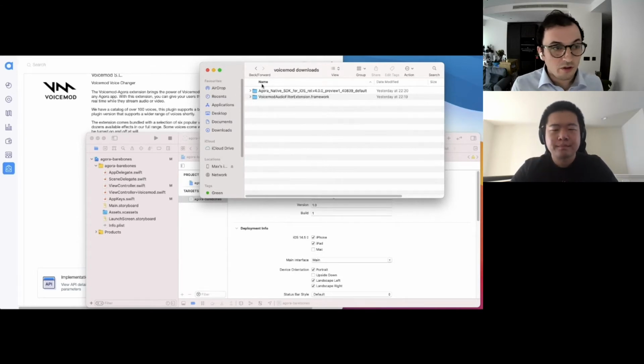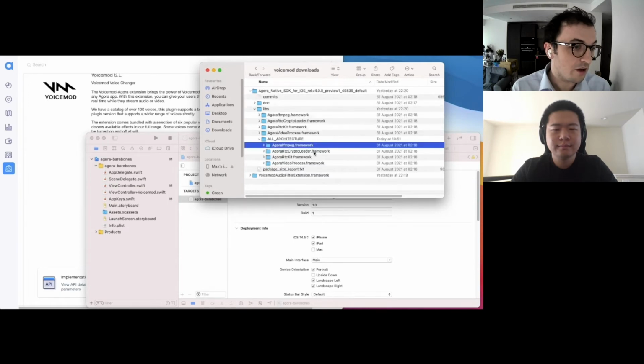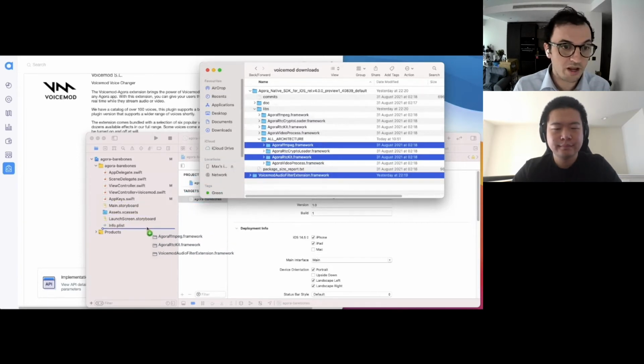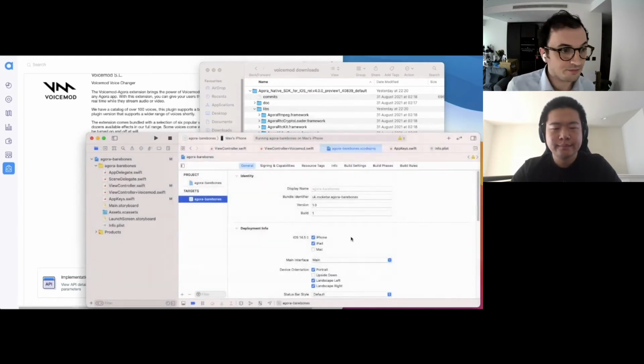For this example, these are the downloads that we downloaded earlier. We need to get from the Agora version, 2 of the frameworks. You might need 4 for other applications, but for this one, we only need these 2, and also the VoiceMod extension there. Drop them into Xcode, and make sure you set them to copy. After they're copied in, you need to scroll down just below here and make sure they're all set to embed and sign.